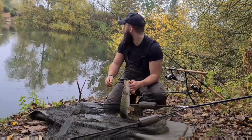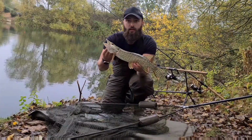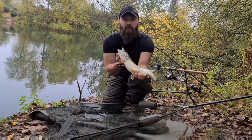Got my bait back. There we go. First little lovely fish of the day. Little tiny jack. Getting back in.